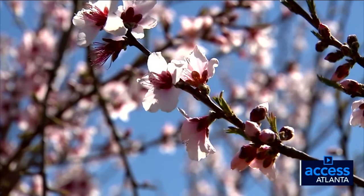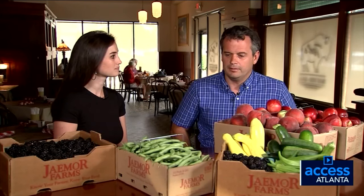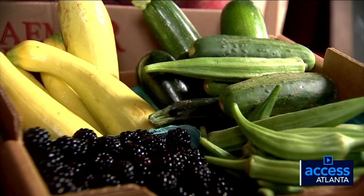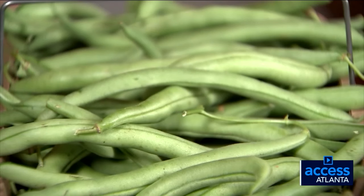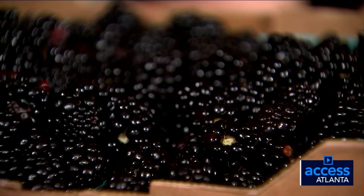Well, Jaemor Farm's a family-owned farm, and I'm the fifth generation actually on the farm. We've been in business since 1912. Well, it's really exciting to be able to supply the strawberries for the shortcake, and then we grow green beans and blackberries that are used in some of the other dishes, but the strawberries in particular.